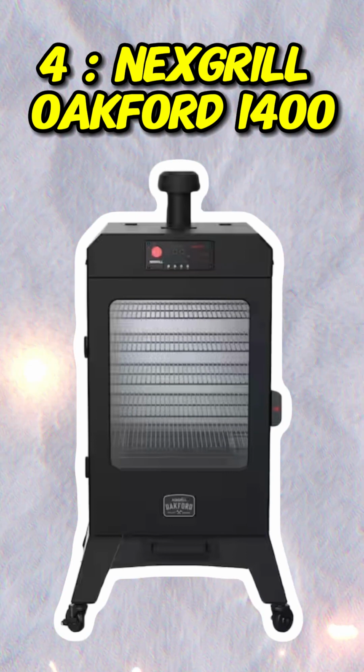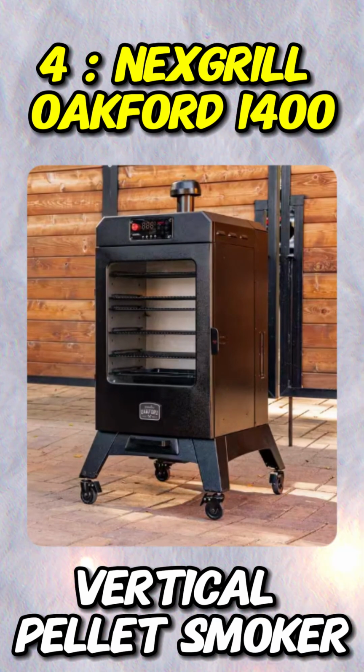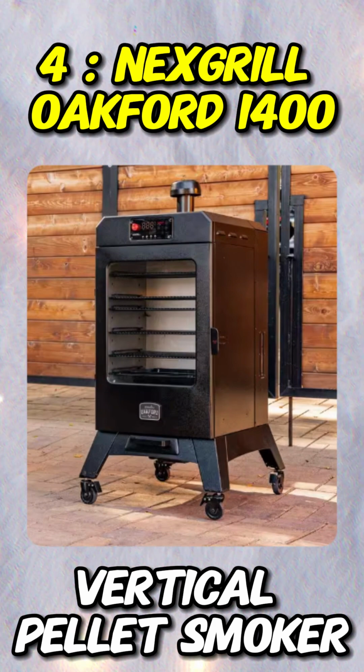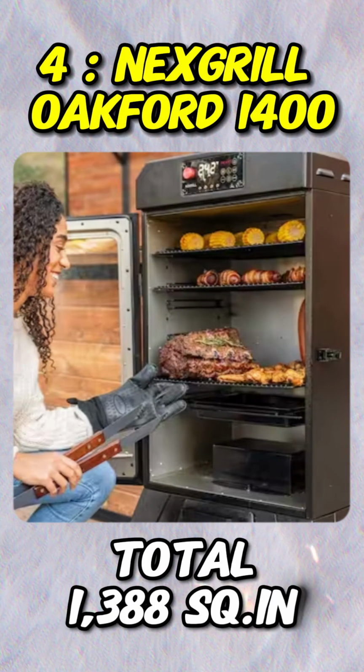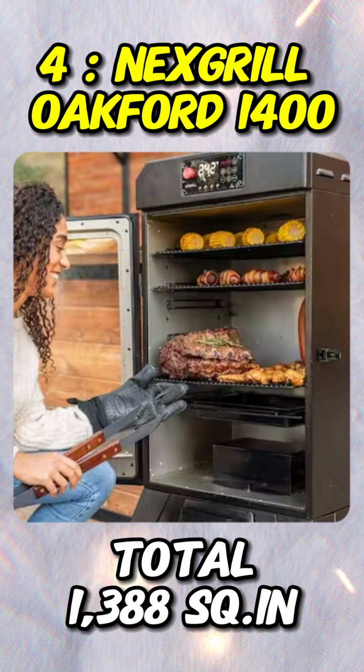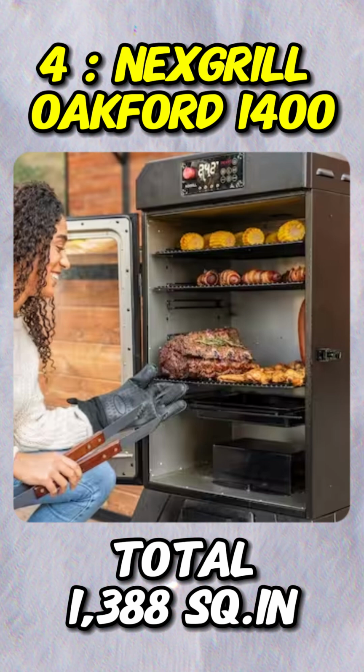Number 4. The Nexgrill Oakford 1400. This Nexgrill model is a vertical pellet smoker, hence it's only suitable for smoking foods. It has no grilling or searing capabilities. However, what it brings to the table is a very large cooking area of 1,388 square inches over 5 cooking racks.